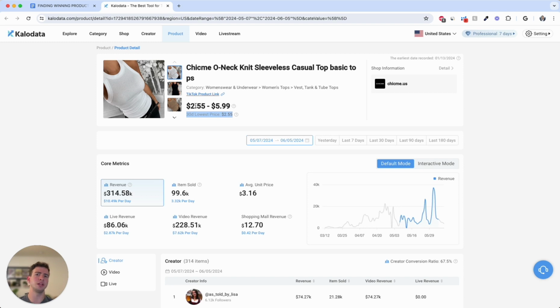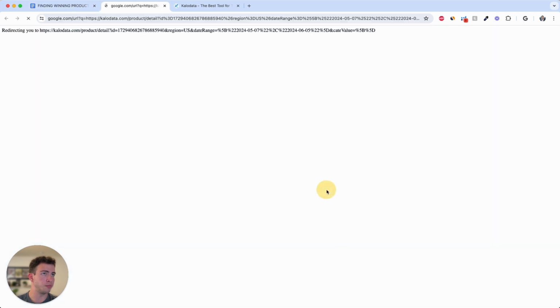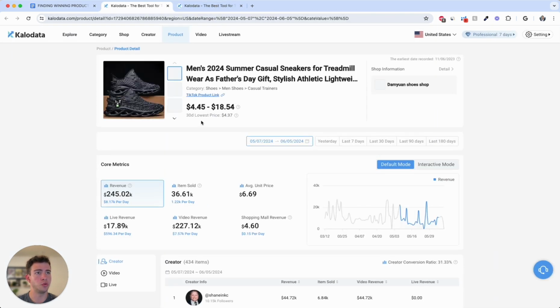Now, I don't typically like to go for cheap products, just because the margins aren't there, right? They might be shipping this to the US all in for $2 and then they're making 55 cents a unit, something around there. It's just not enough for me to really want to get involved in it. But I will give you a couple examples if that's a route you want to go down.